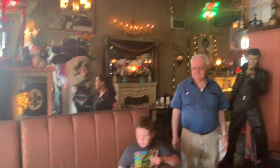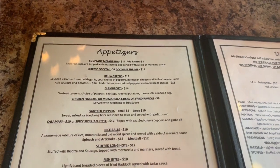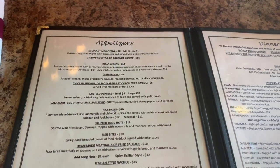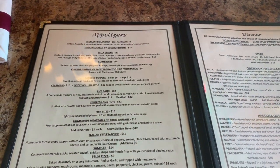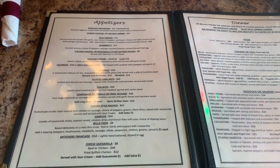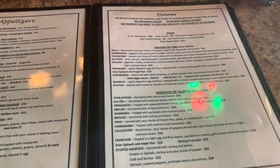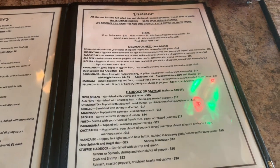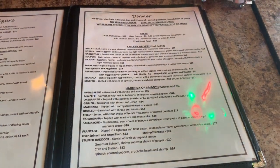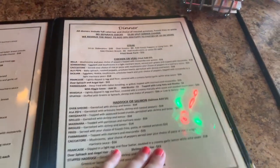Now they have mostly Italian food, I would say, as the genre. But as you can see, they have shrimp cocktail and the Bella greens, which are Utica greens, which are a lot like collard greens, but Utica greens are very signature to Utica and they are very delicious. So they've got lots of appetizers, they've got lots of different pasta dishes, chicken parmesan, all that kind of good Italian stuff. And as far as their chicken riggies, you can really get anything you want in it.